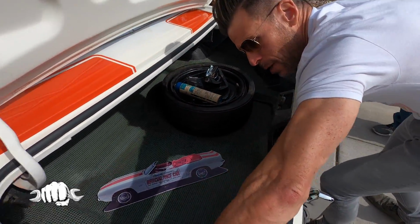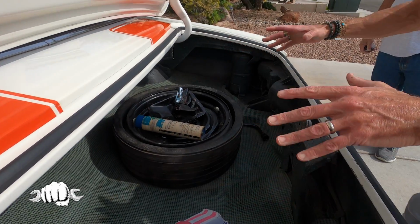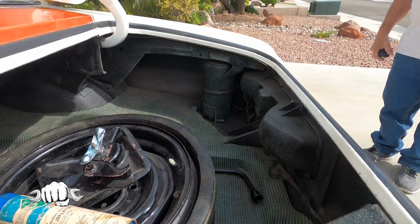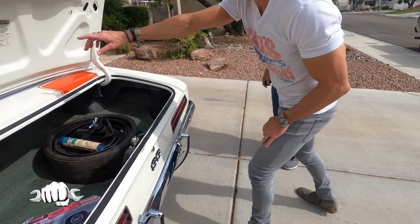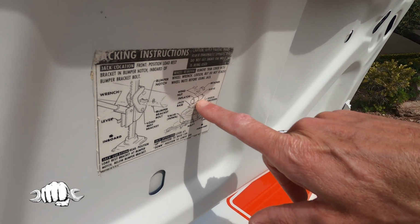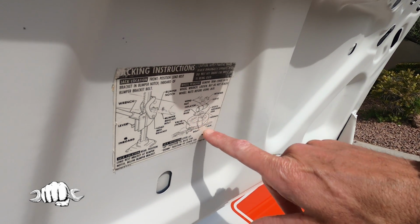And over here, these shakers are just to stabilize and lessen the vibrations while driving. There's actually four shakers on a convertible, two in the front and two in the back. Here's everything you were just talking about: the inflator right there, the tire, the base, and everything.